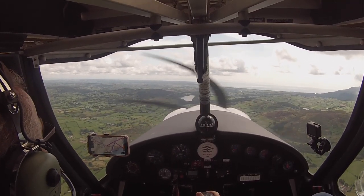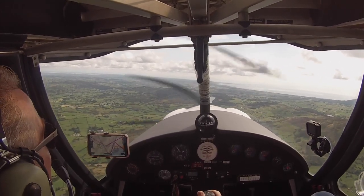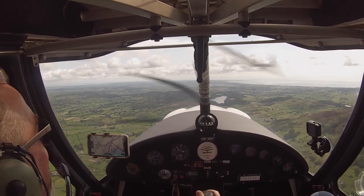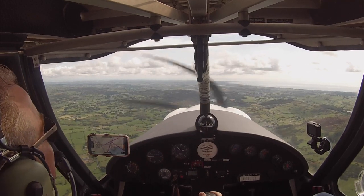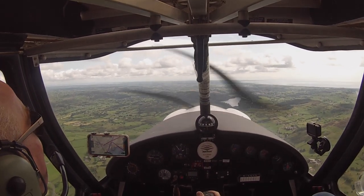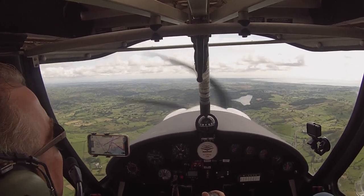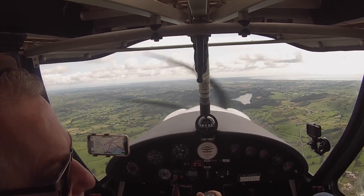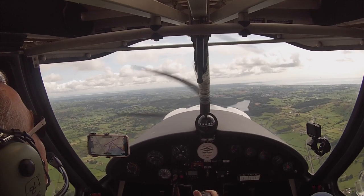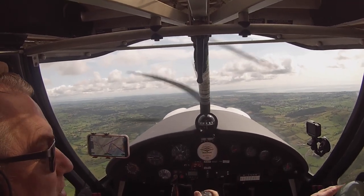I will put us onto, so Castlewellan will be on the right hand side, so you'll see it better than I will. And I'll see if I can get us right out over the lake and the maze and stuff, because it's a nice wee picture. Tell you what, there's a nice picture there, Leanne. Yeah. Because that'll probably be the panoramic one of the Mournes that you'll get there.